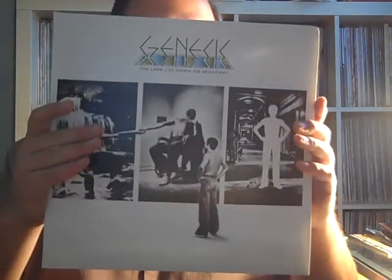And this one here, I did listen to and was completely blown away. Just a really ambitious prog masterpiece. I mean, just fantastic. And I have to thank Derek Vaughn for this. This is probably one of his favorite records, I believe he said. If not, it's definitely right on top. Genesis, The Lamb Lies Down on Broadway.